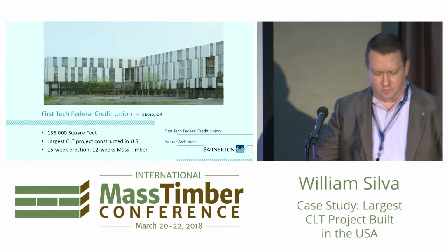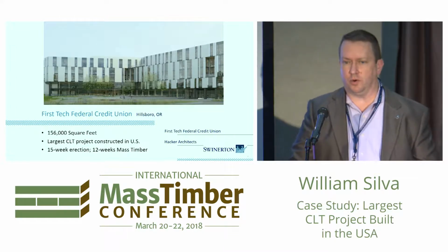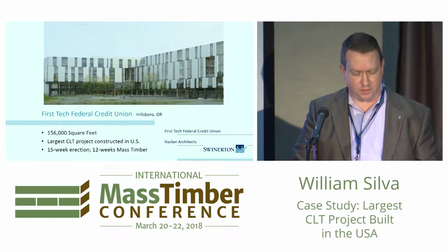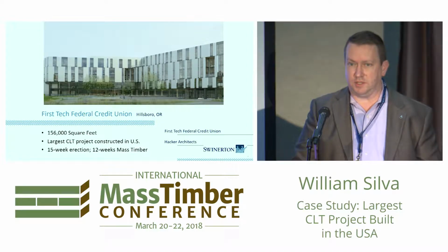Today we're going to be talking about First Tech Federal Credit Union and their Oregon corporate offices out in Hillsboro, Oregon. It's 156,000 square feet, the largest known CLT mass timber structure in the U.S.